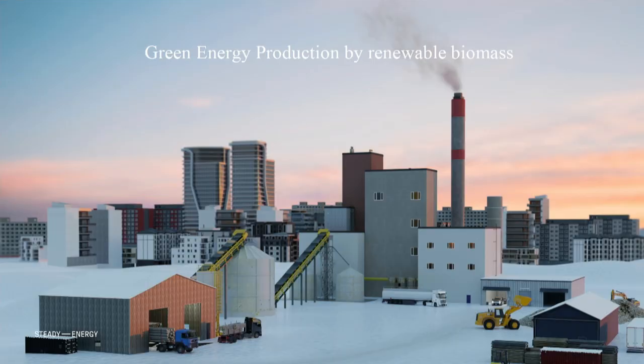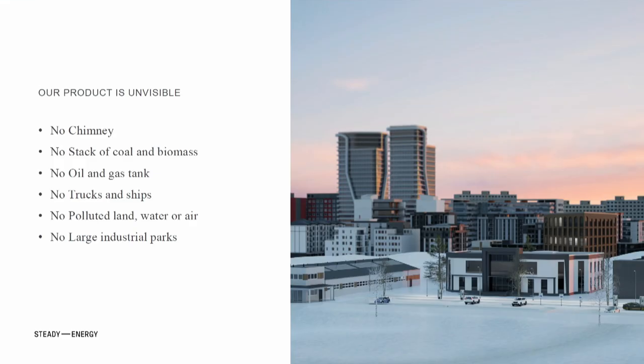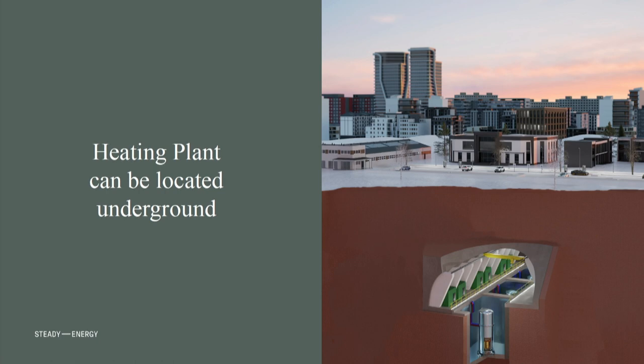This is how our competing, also climate-friendly, energy-producing units look. This is a biomass heating plant. Our plant will look like this. It's invisible. There's no chimney, no stack of biomass, no trucks, no ships. In fact, we are locating our power plant underground.